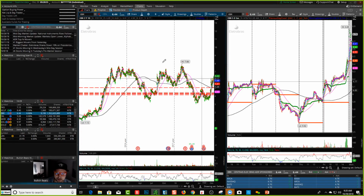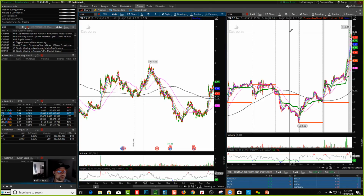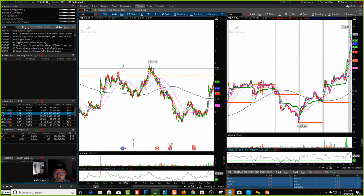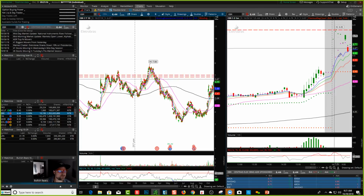EBR. This had a double bottom break, but now it might be doing kind of a cup and handle-ish. So let's see, pre-market high or aftermarket high around 685, right below $7. It needs to get above $7. This one, a little bit weird of a pattern right now.